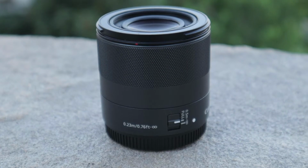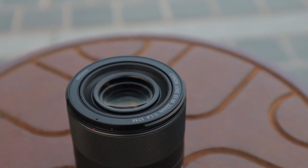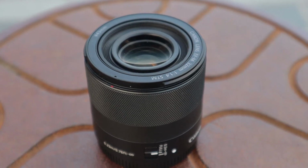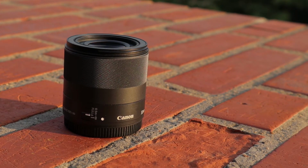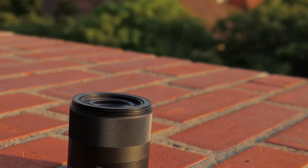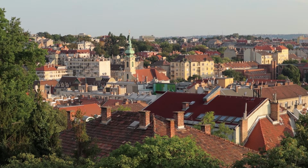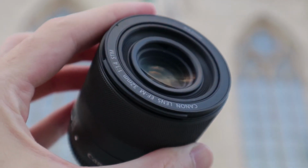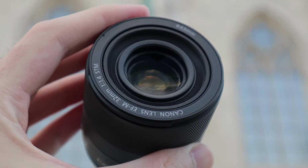Sometimes a lens is so important that the fate of a whole system depends on it. This is the case with the 32mm STM. It isn't just a lens, it was a statement from Canon in late 2018 that they take the M-mount seriously, even though many people thought they just let it die. So it has to be good. It has to prove to M-mount users that their system has good quality prosumer lenses also. So after all, how does it perform?